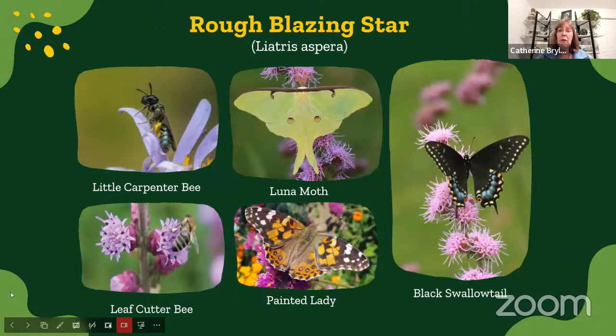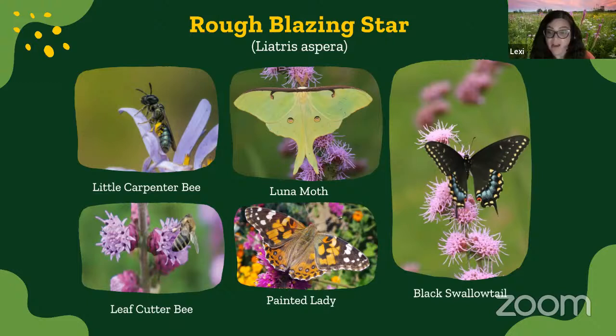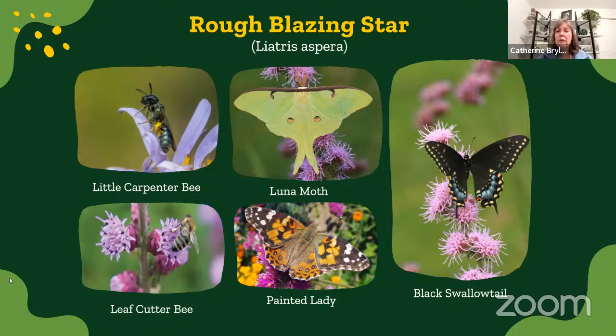Okay, here are some other ones. Wow, this is an active plant. So rough blazing star is loved by the little carpenter bee. These are all the bees that just love this plant. The little carpenter bee, the Luna moth, those are spectacular. Did you ever see one in person, Lexi? No, I haven't seen that or a painted lady, so I'm hoping to see something this summer. The Luna moths are just spectacular.